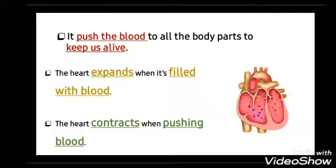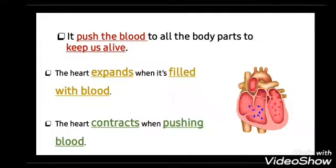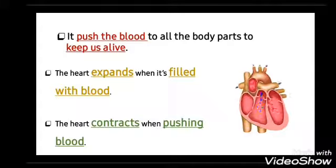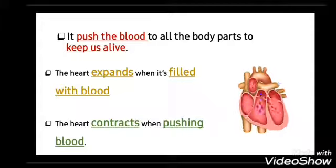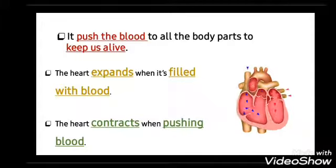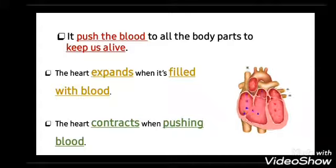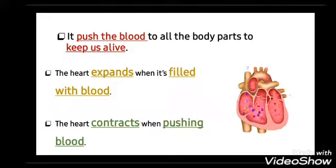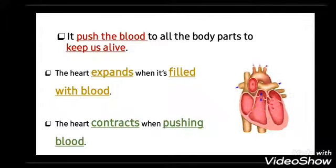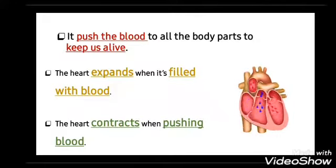The heart makes two movements, like this picture: expand and contract. Look at this figure and you see the heart expand and contract. Expand means the size becomes bigger. Contract, the size becomes smaller. The heart expands and contracts to pump the blood to all the body.